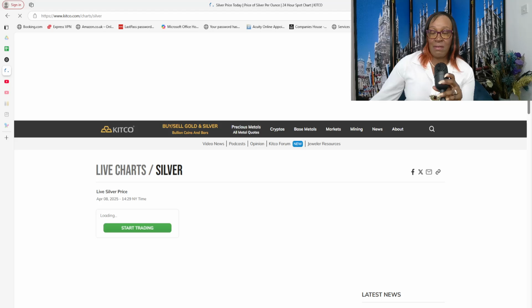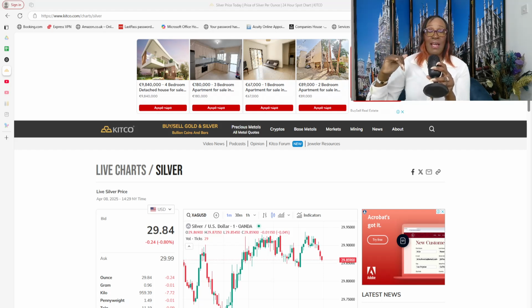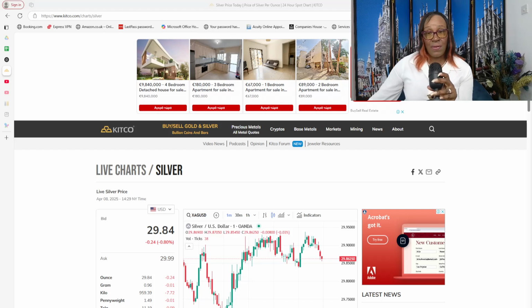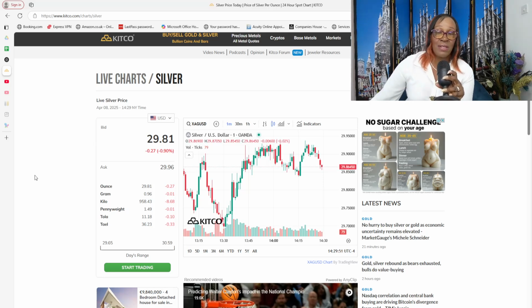So this is the silver price. You can see here it's 29.84, so it's gone down slightly from what it was earlier on. It was 30. I'm just going to show you the gold as well. You can see the silver is trying to get back up again. It was at 30 earlier today, but it's gone down. But look at it, it's at 29.81. So it really is trying to push through the barriers.